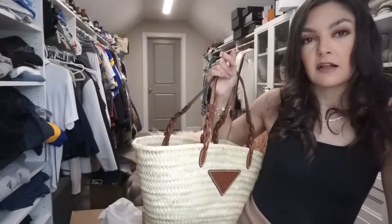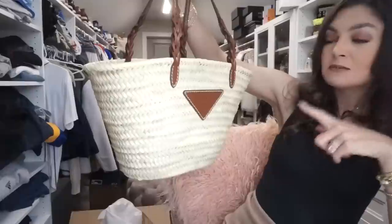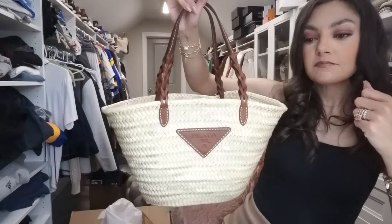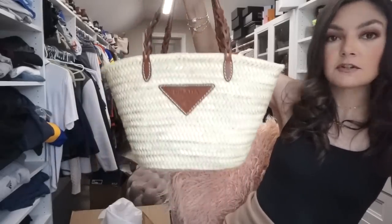If you like this style, I will link you to another one by, I think it's, is it Loeffler Randall or Loewe? I'll link you to this one, and I'll also link you to one that's a little less expensive. This was actually less than my corn husk one, and I think that's because of the actual corn husk and how it was made, the handles. So this one was a little less than that, which is nice.